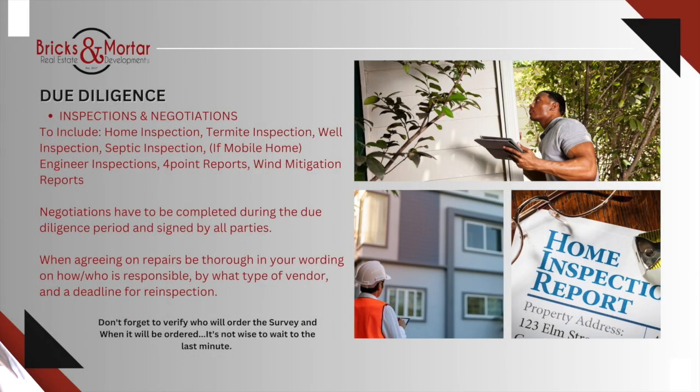Next slide is due diligence. That's a loaded slide, and I'm hoping there'll be some comments added. So due diligence, the traditional form of due diligence in the very beginning, is inspections and negotiations in my mind. So just be very aware of the type of home and the type of loan that you are working with and that you are under contract for.